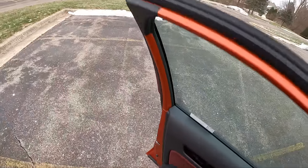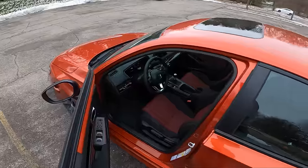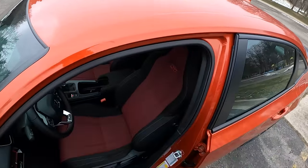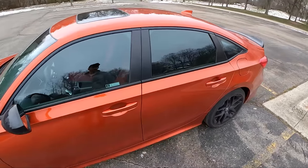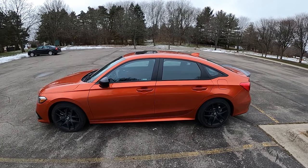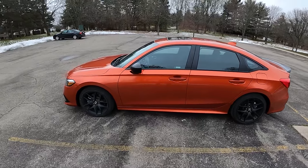We have another Civic Si in blazing orange. Not my favorite color, honestly. I don't think it matches well with the red seats on the inside, but it is sharp and it does accentuate the lines of the car nicely. We have 18-inch black alloy wheels.